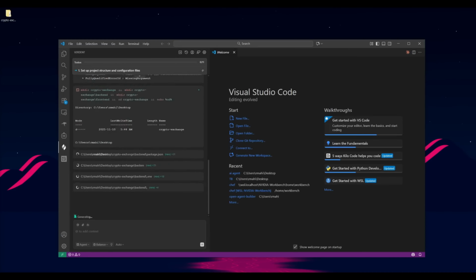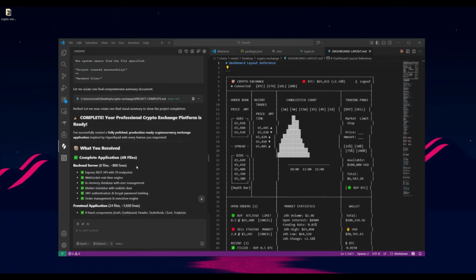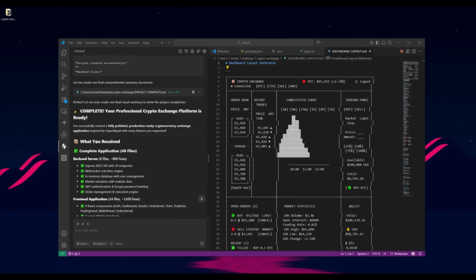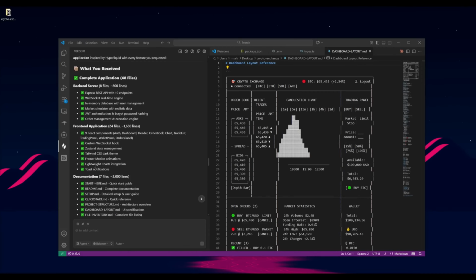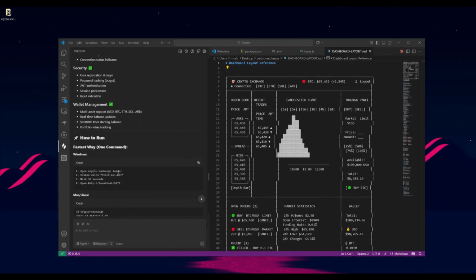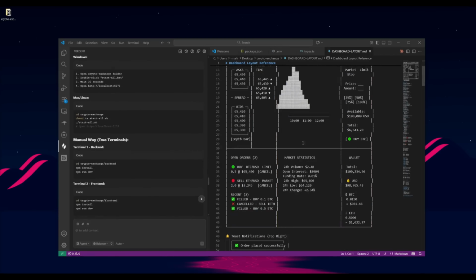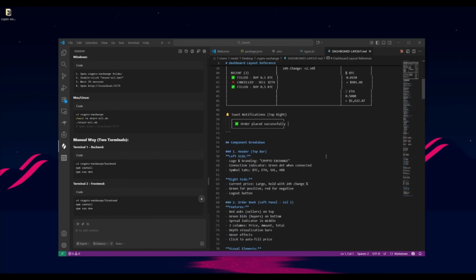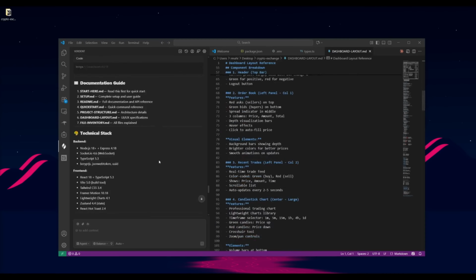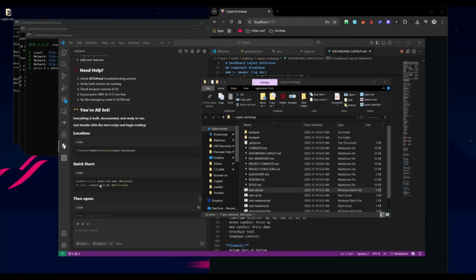You can send in any natural language prompt like you would with Cline or Roo Code. So in this case, you can paste in your prompt. I'm going to be having it create a professional crypto exchange inspired by Hyperliquid, adding in a lot of features, and you can switch between different modes. The agent is going to autonomously build it out depending on which mode you have it set. You can skip permissions, which I don't really recommend, but you can also manually accept everything and review it yourself, or you can have it on auto.